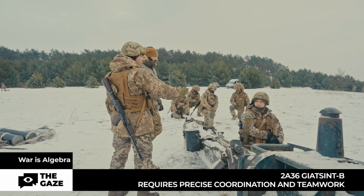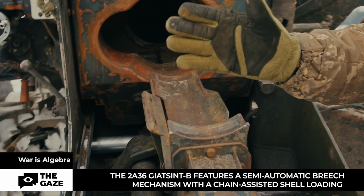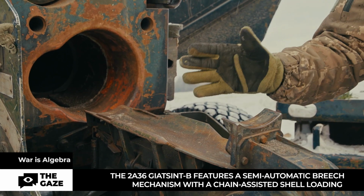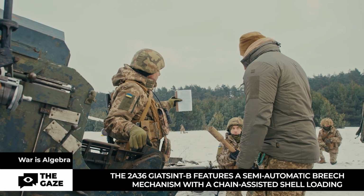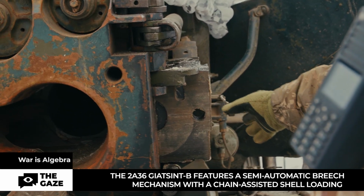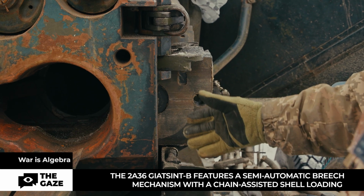This is the carriage. In the carriage, the wedge of the breech opens. The shell is placed on the carriage and pushed by a semi-automatic chain. Sometimes, when they can damage the tube, there's a pusher for such cases. Manually lift the breech wedge once, that's it. Then it works in automatic mode, opens, closes.